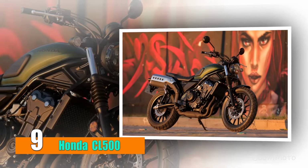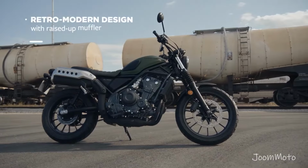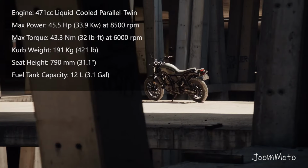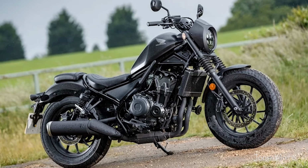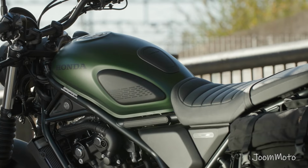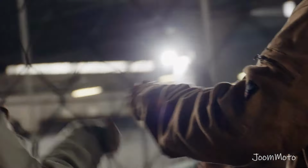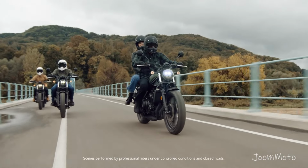Number 9. Honda CL500. The Honda CL500 is the fifth model in Honda's range to be powered by their rev-happy, dependable 471cc parallel twin engine. An easygoing scrambler-style motorbike dressed in minimalist bodywork, it shares the same tubular steel main frame as the Honda CMX 500 Rebel Cruiser. Styling is said to be inspired by the early Honda CLs of the 1960s and 70s, with a charming twin-exit raised exhaust swept up to the right, dinky 12-liter fuel tank, bench seat, and rubber fork gaiters as standard, creating a look that's bang on trend with the current crop of modern retros.